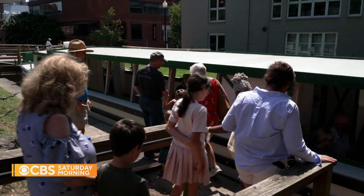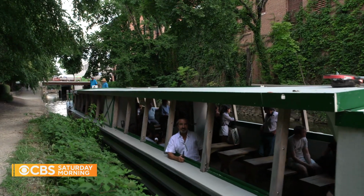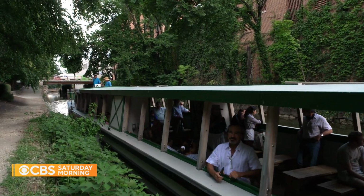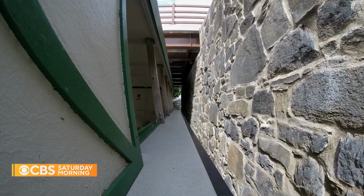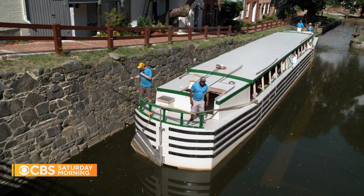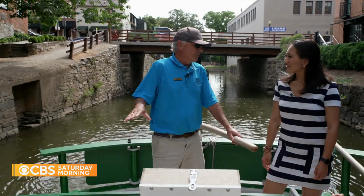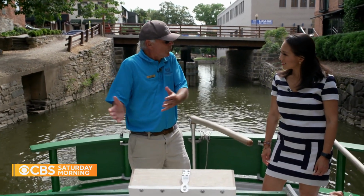Hold aboard, Georgetown! Canal boats again! As this vessel takes visitors on a time-honored expedition, squeezing under low bridges and through narrow walls, its 30,000 pounds are guided entirely by hand. This boat is a flat bottom, has no keel, so it just maneuvers like a living room couch.